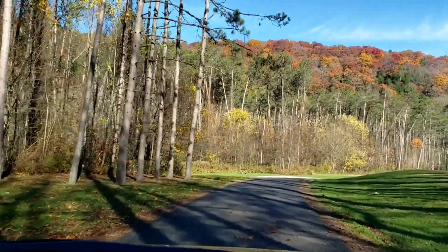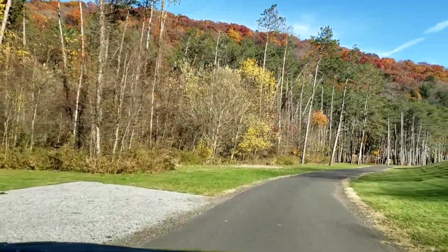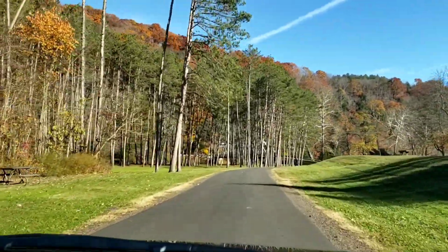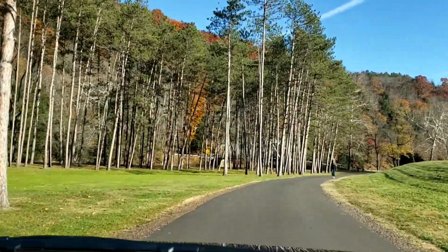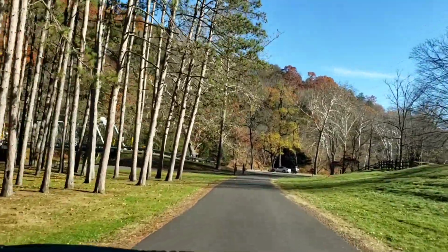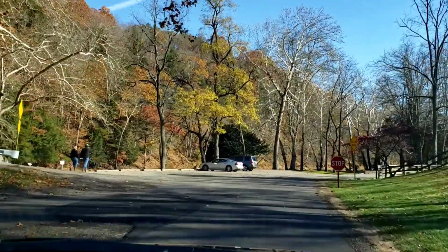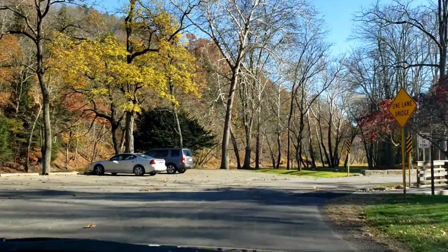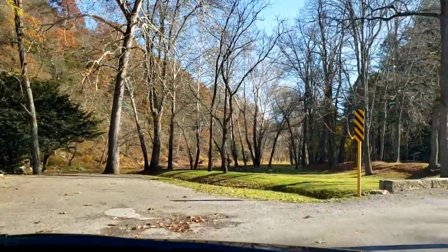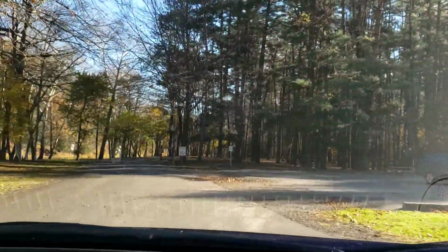So I guess they dug this out and filled it back up. Yeah, all the leaves are gone for the shots there. But I've done it already. Yeah, it looks like a bunch of people out walking.